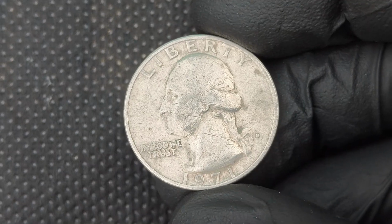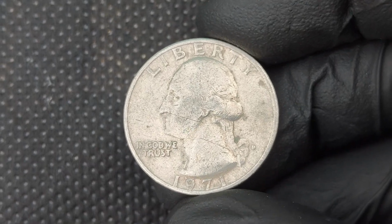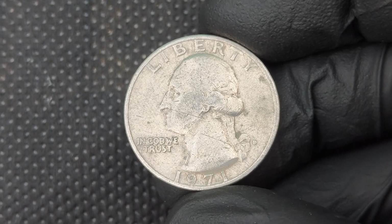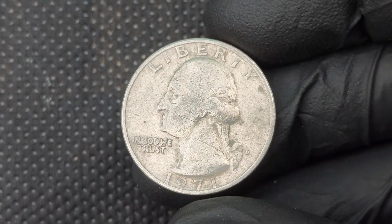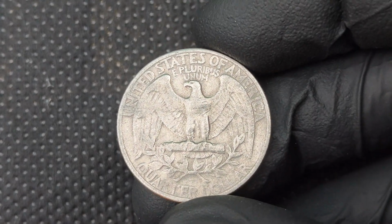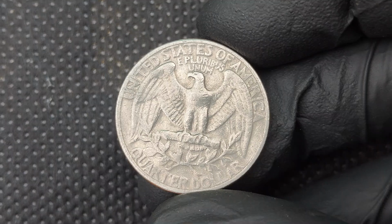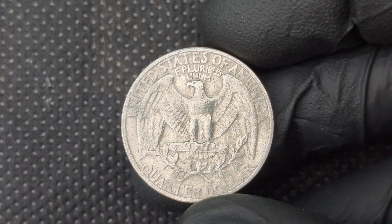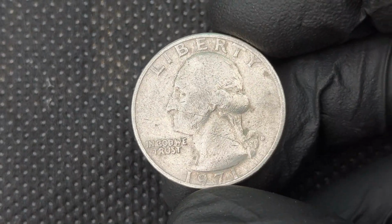Here's how you can check your 1971 D quarter at home. Below the eagle's tail feathers on the reverse side, check the edge. Does it have a copper stripe? If not, it could be silver. Real silver quarters aren't magnetic. Silver quarters weigh about 6.25 grams. Regular ones weigh 5.67 grams.